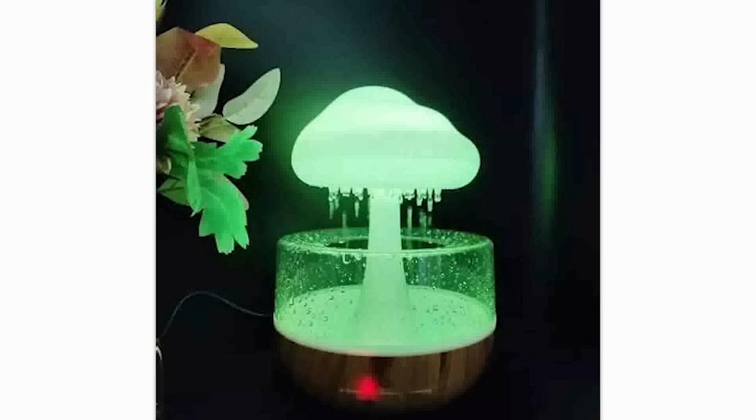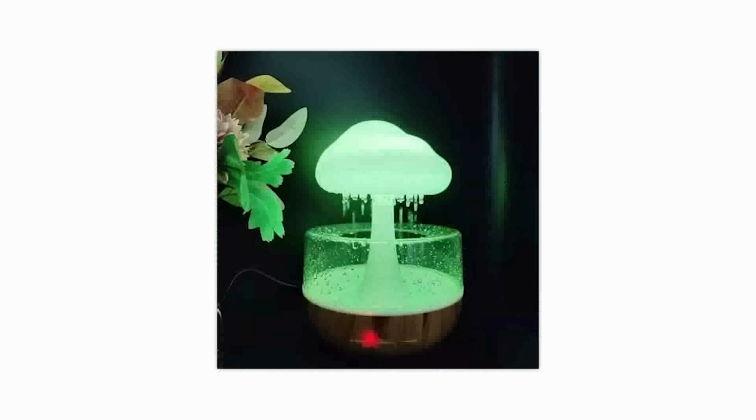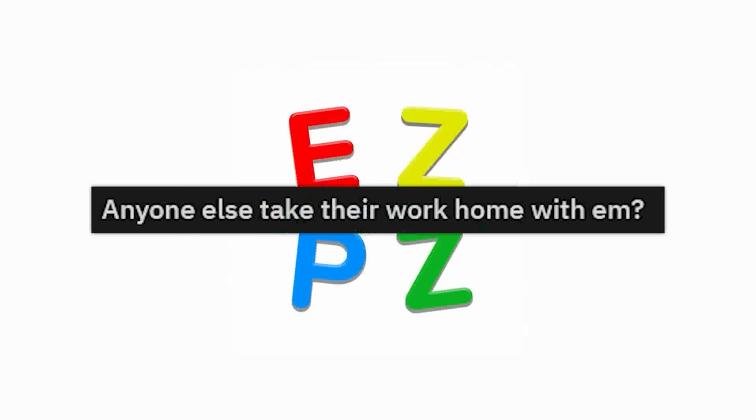Raining cloud humidifier. Why do people want humidifiers? I'm over here running my dehumidifier 24/7. I guess it's because I live above the swampy area of my house, but come on. It is pretty, though.